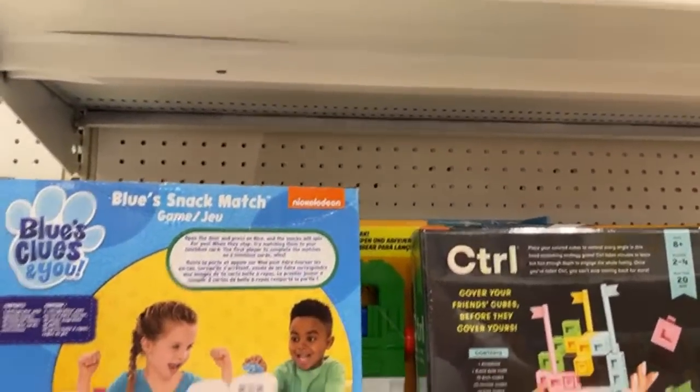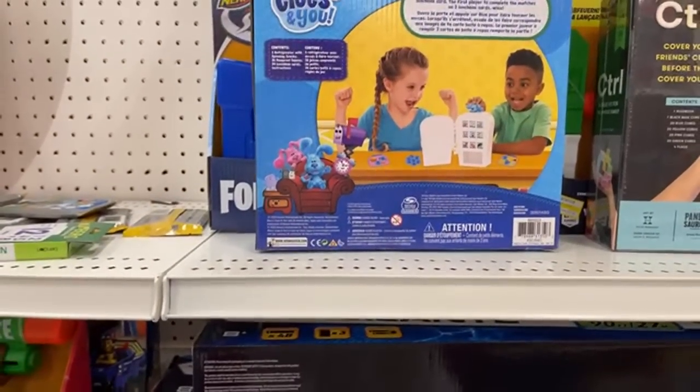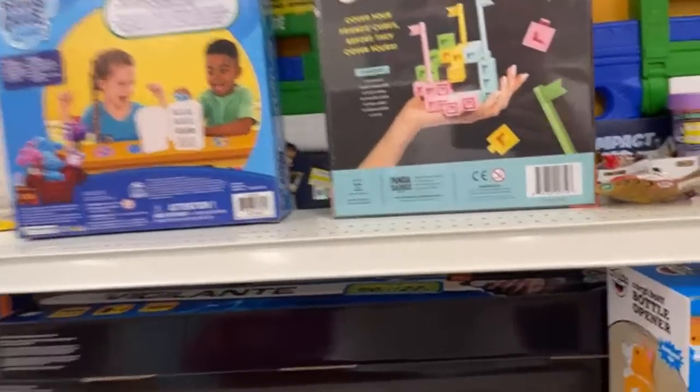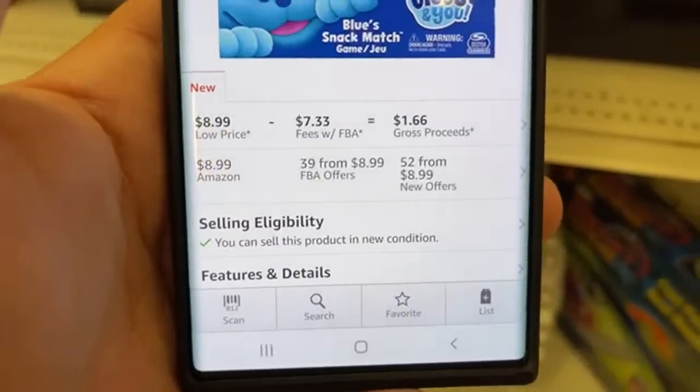$5.39. Let's see. I haven't been really paying attention to this Fortnite garbage, because honestly, the Fortnite stuff is just garbage. I'm not a fan of it. So let's see. Do they have any more Halo stuff here? I'll make my way down there in a second. Let's focus at one thing at a time here. Blue's Clues. $8.99. Nada.